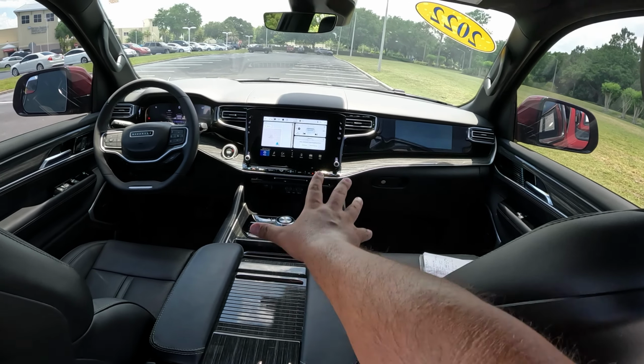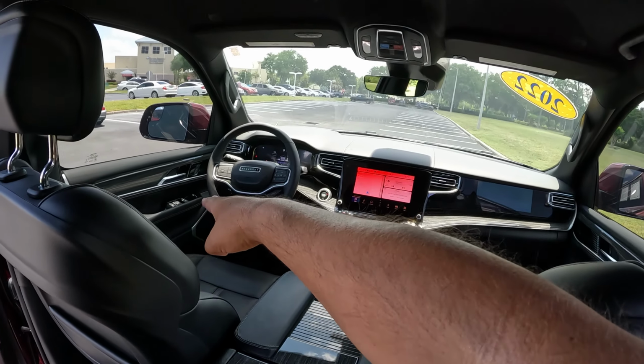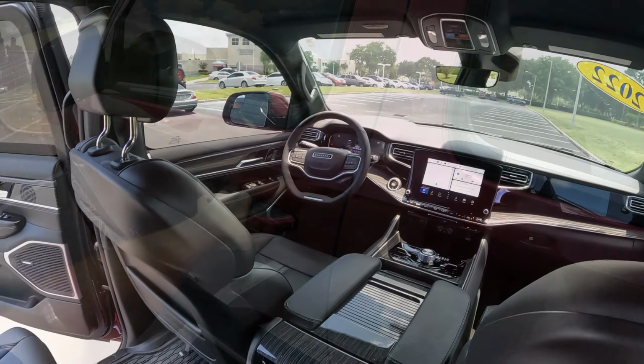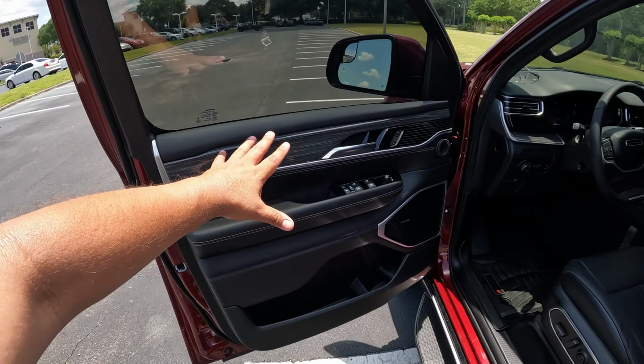We'll go up there in a little bit, but fantastic way this is assigned. Love that flat bottom steering wheel. We don't have a sunroof here, but I'm sure we can get a panoramic sunroof as well on this Wagoneer. So, all right, heading into the driver's side of this Wagoneer, and we have here the same materials.